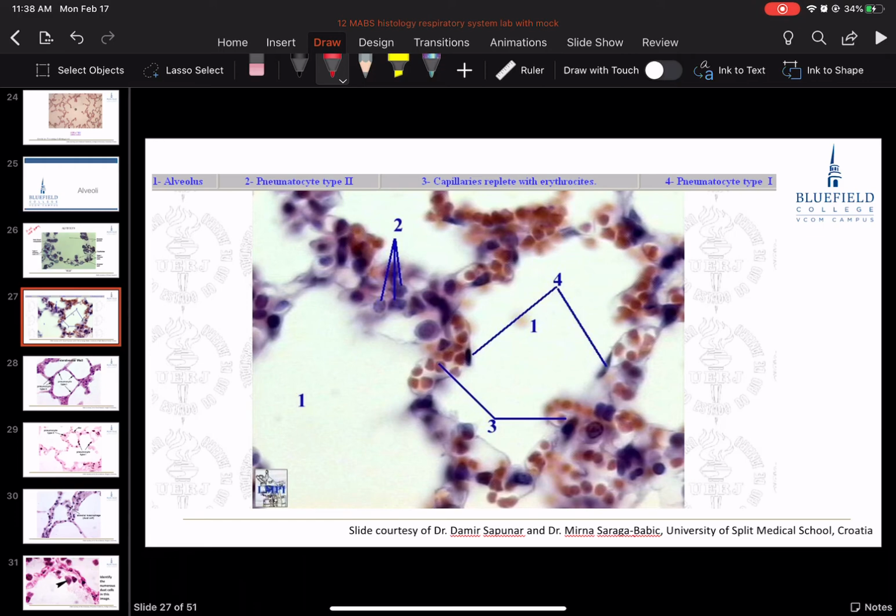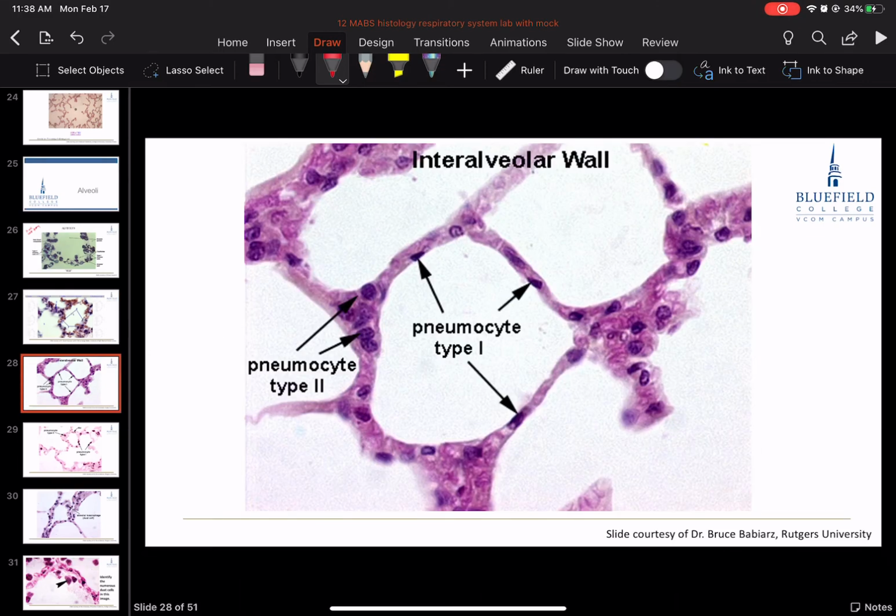All right, a little bit of a different section here. Rounded nuclei within the walls, those are my type 2. Flattened nuclei, pancake nuclei, making up the walls, those are my type 1s. Will I ever confuse a type 1 from an endothelial cell? Absolutely. Sometimes you can't tell which it is, actually. I won't give you both choices. Okay?